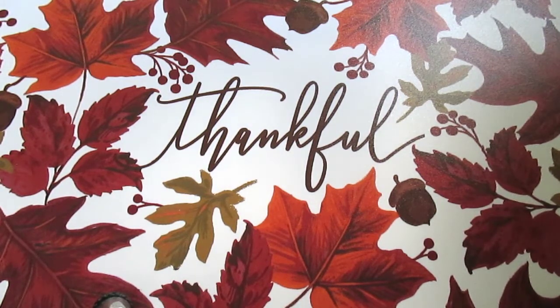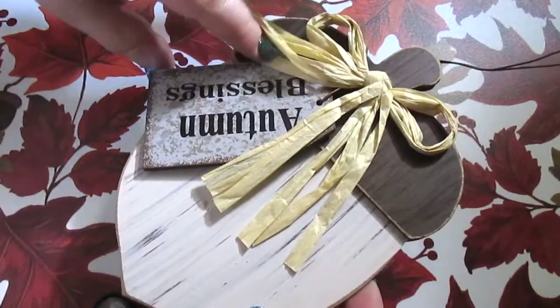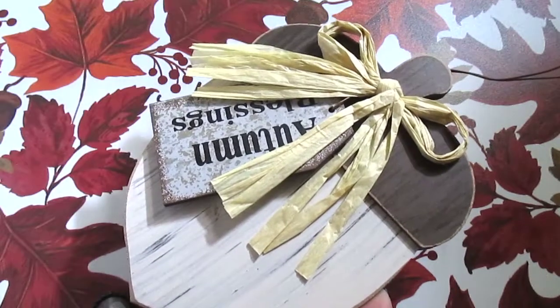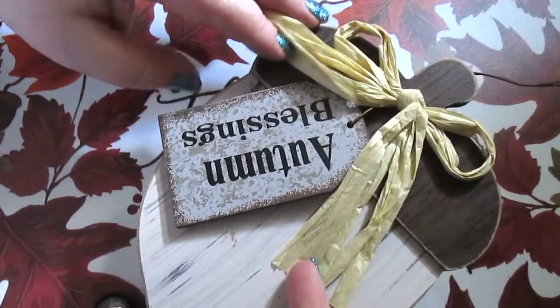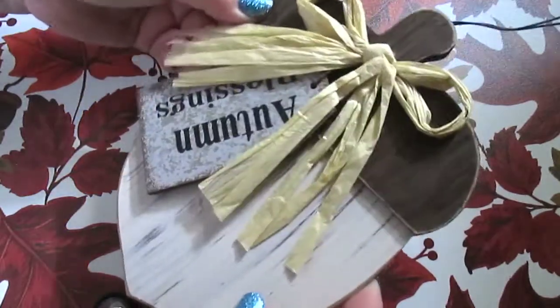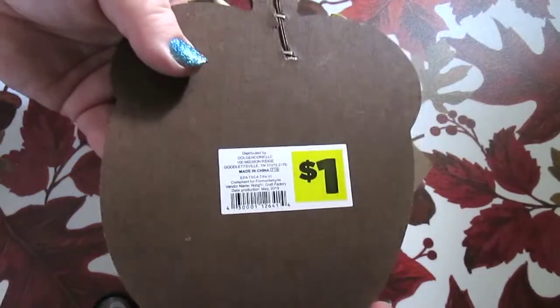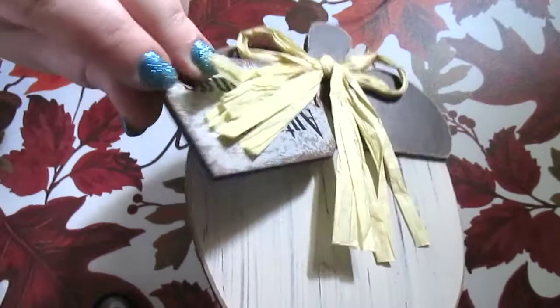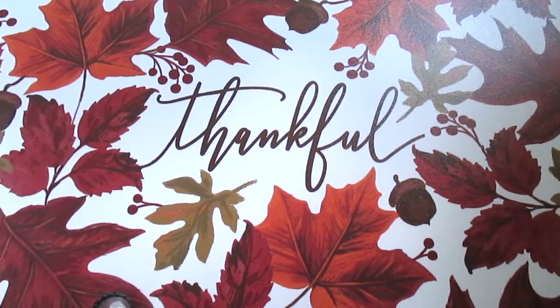I did pick up a couple of fall decor items. Now, I was going to pick up a couple other things, but I decided not to because I have so much fall decor already stored back. But I did pick this acorn up. I have an acorn cookie jar and some squirrel salt and pepper shakers and stuff, so I thought this would look really cute in the kitchen. It says Autumn Blessings, and it's just a big acorn. It's made out of wood and a tissue-like kind of ribbon. And for $1, can't beat it. This is made to look like metal. So all in all, I thought that was a really nice addition to my decor.